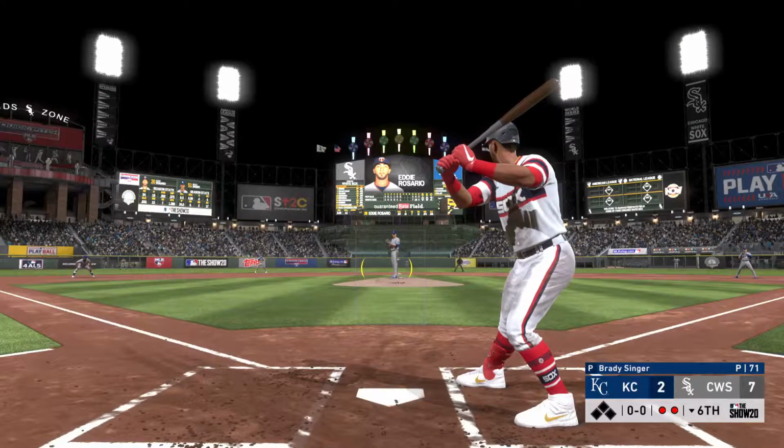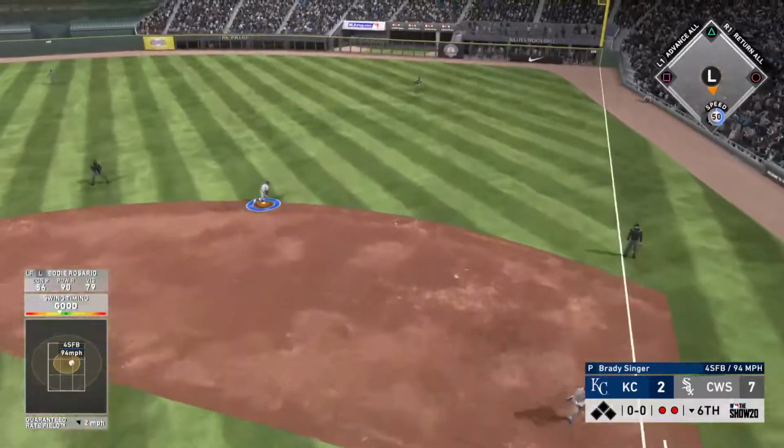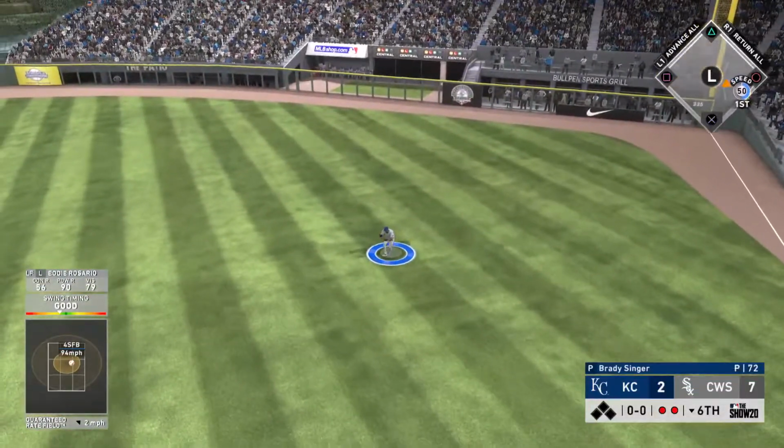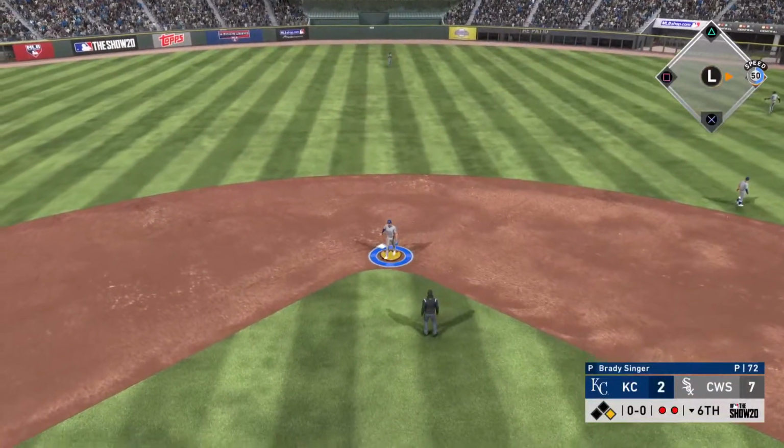Settling in now, Eddie Rosario. He hit a 2-bagger and later scored in his previous plate appearance. Hit hard to the right side. Skips through, and he really has their number now. 4 for 4 in this one.